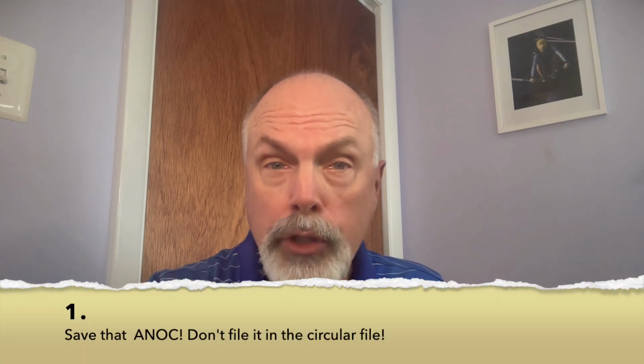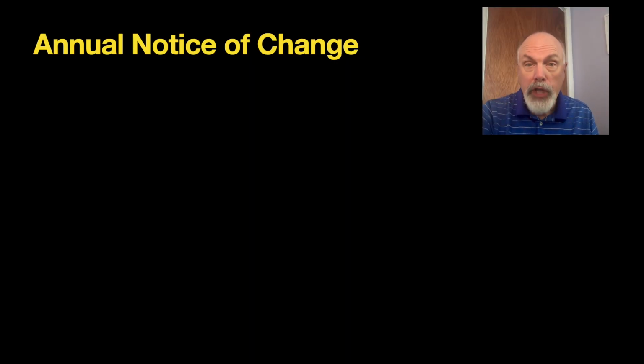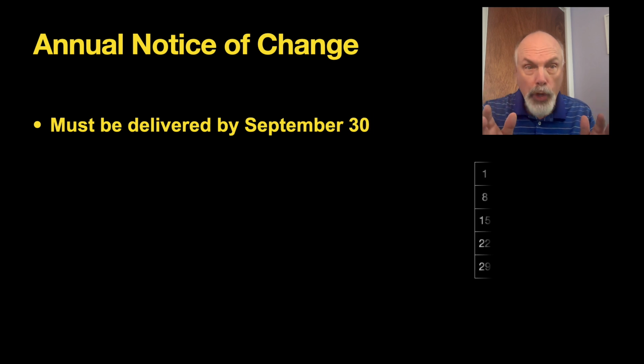Now, the first important to-do for those of us on a Part D drug plan is to save that annual notice of change from your Part D insurer. It is not junk mail. Make sure it doesn't get tossed into the circular file. Now, if you get your Part D drug coverage as part of a Medicare Advantage plan, all the more important for you to save that annual notice of change, because this is the time of year insurers can change the contracts on Medicare Advantage and Part D plans, and they're free to change providers, hospitals, networks, formularies at this time of year. Now, the annual notice of change must be delivered by September 30th.